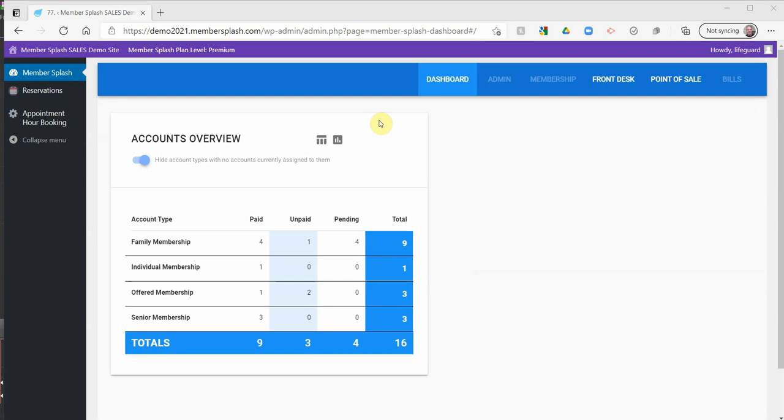You might recall that the front desk staff has an extremely limited view of the system. Bottom line, you don't need your front desk youngsters to be accessing financial data, changing web pages, or making new forms. So we have a predefined role called staff that we're logged into right now, and you'll notice very few menu choices on the left-hand side and mostly grayed out across the top as well. However, they do have access to front desk for check-in. So let's take a look at the check-in system now.